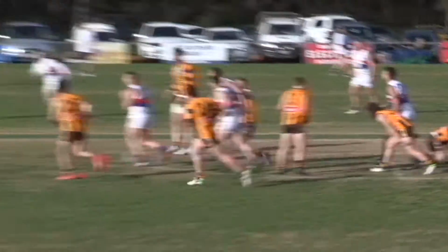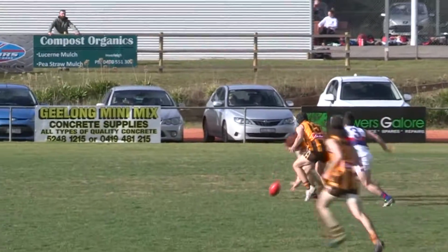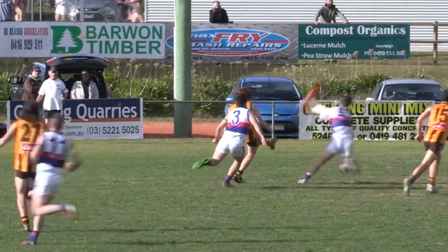He's on hands and knees. Now the ball comes out through Burke. Goes long with the kick inside 50. Bowman in front of Ettridge. He's got McEwen in support as well. He gets around on the left.